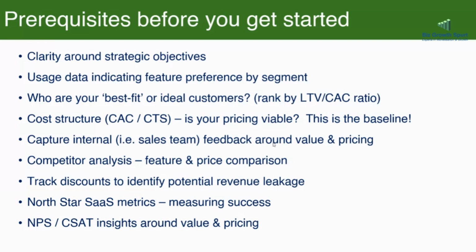Who are your best fit or ideal customers? These are the ones who essentially are likely to pay you more. And a good tip here is to look at your LTV CAC ratios and how they vary for different customers.